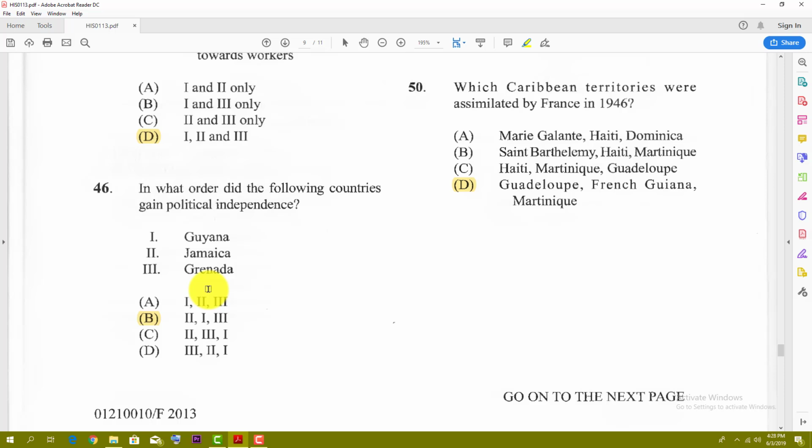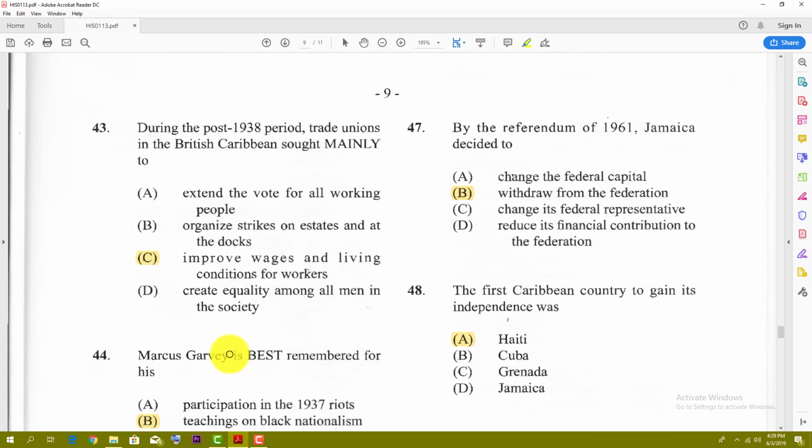46, in which order did the following countries gain political independence? And you have Guyana, Jamaica, and Grenada. And of course, we have Jamaica going first, then Guyana, and then Grenada. So the answer here is B, which is Jamaica, then Guyana, and then Grenada.